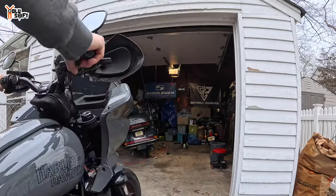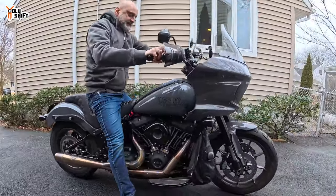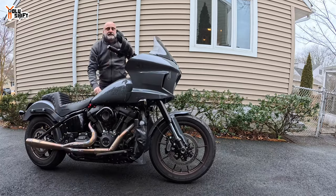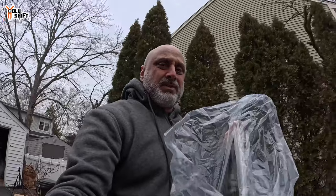This is soft, huh? It's supposed to be light. Good enough. Say good enough, huh? Let's put the other seat on. There it is. There it is. The Saddlemen Step Up Touring with the backrest.